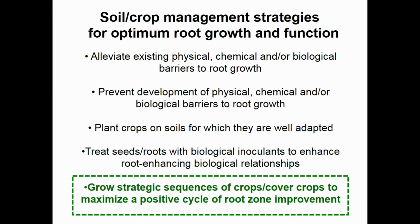Okay. So just to wrap up here, a couple more key concepts, and then I'll show a bunch of pictures real quick. In terms of a basic concept, I'm trying to grow strategic sequences of crops and cover crops to maximize a positive cycle of root zone improvement. That's kind of a mouthful of words, but that's what I'm trying to do in terms of the agronomy. Now, obviously the marketing has to be part of this as well, but that's kind of my underlying goal.